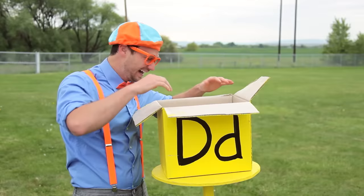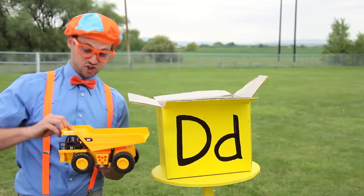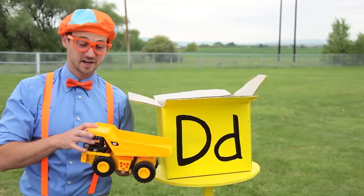Yeah, a dump truck. Wow. It dumps stuff out of the back of the bed. This is a dump truck. Dump truck starts with the letter D.